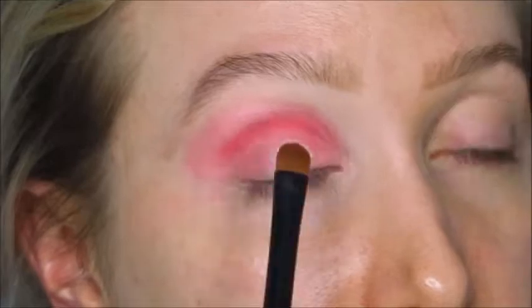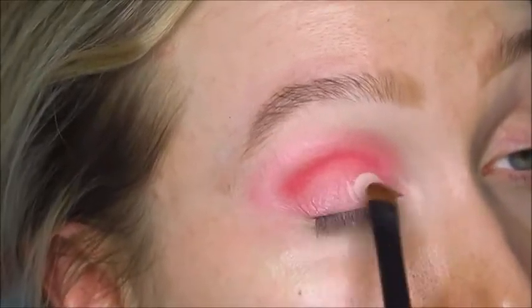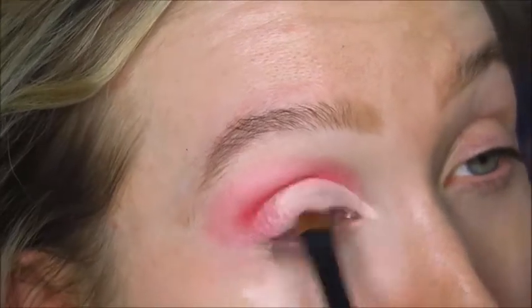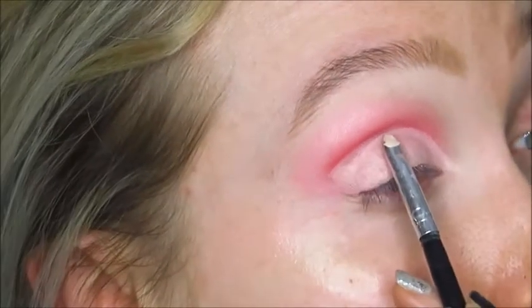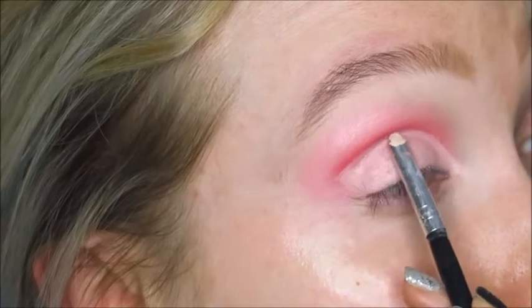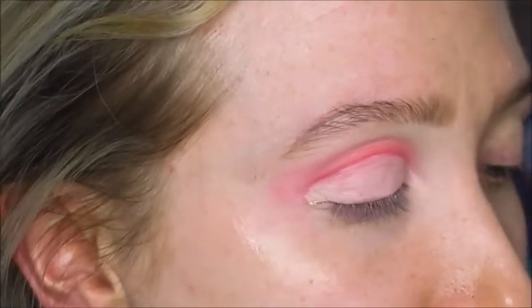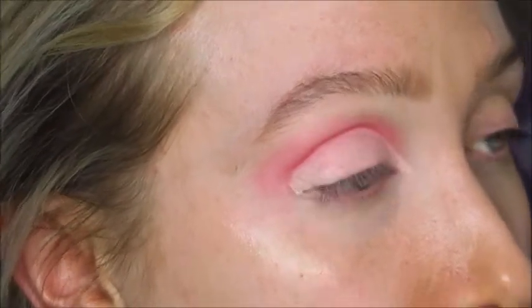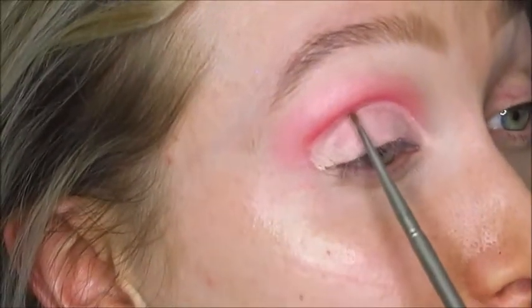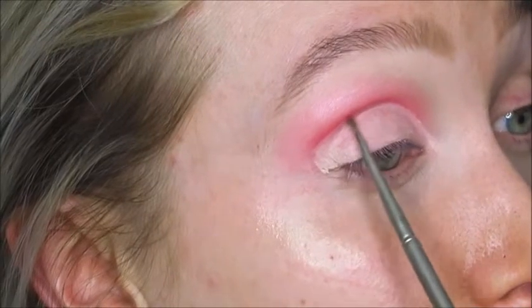I've put some of my concealer on the back of my hand, and I'm going to start cutting out my crease. I'm taking a more precise little brush so that I can get right up there. Then what I like to do with a really skinny brush is go in with the colour that we were using in the crease. So I'm going to go back in with that reddish orange shade and intensify that line just above the concealer.